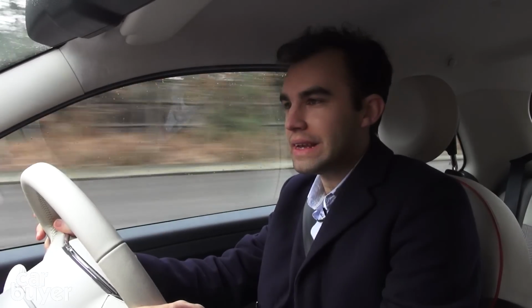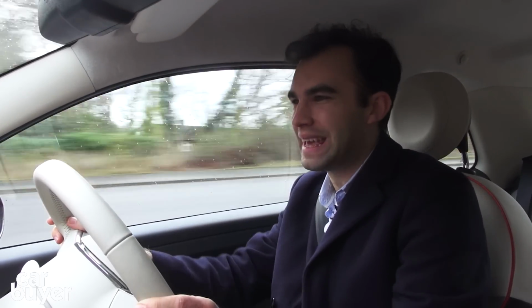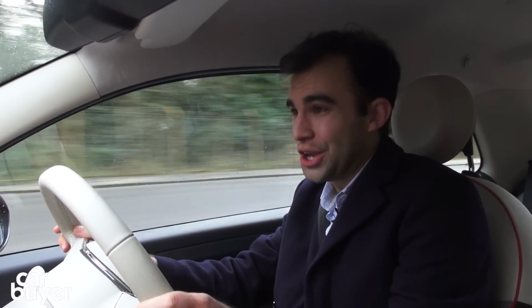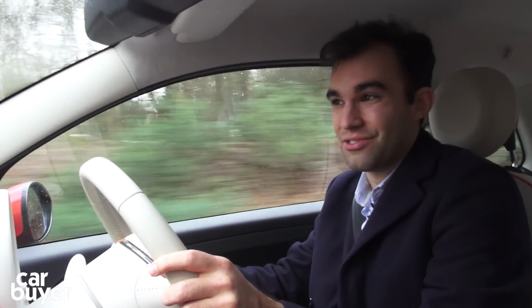While the 1.3 litre diesel returns 83 mpg and emits 89 grams per kilometre of CO2, the Fiat's noisy diesel engine is at odds with the rest of the chic package. There is the 1.2, but that's horrendously lethargic. It's not very eager to rev at all. So that leaves you with the 2-cylinder petrol engines.